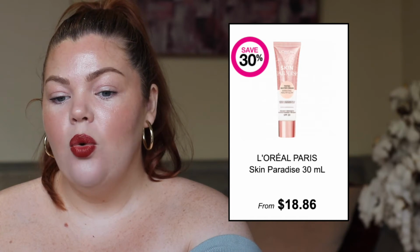purchase it. From Priceline, we have the L'Oreal Skin Paradise for $26.95, and this is a tinted water-based face cream with caring waters of aloe vera. Caring waters. Does water care? I don't know. Ginger and witch hazel awakens tired skin with instant dew. So it's a face cream, tinted.